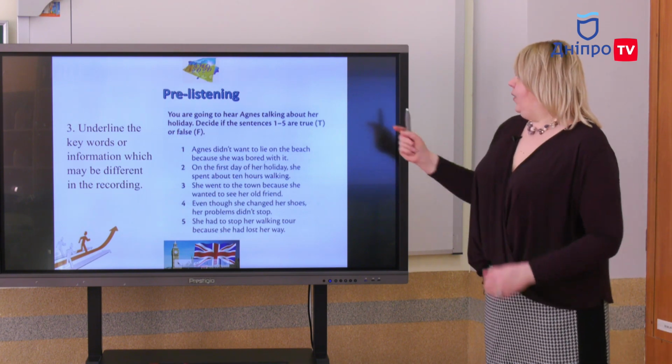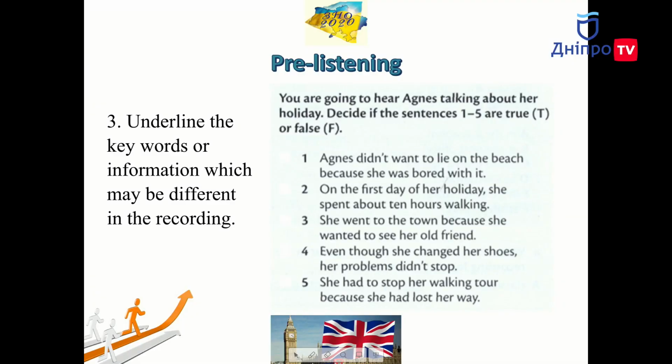Let's do this with our task. We have 5 statements. Let's try to guess which information is very important, what is the key information which might help us to do the task. So, sentence number 1. Agnes didn't want to lie on the beach because she was bored with it.